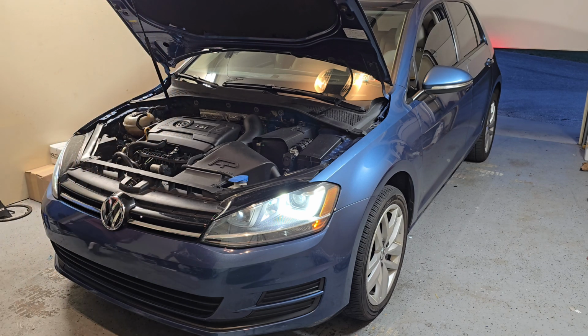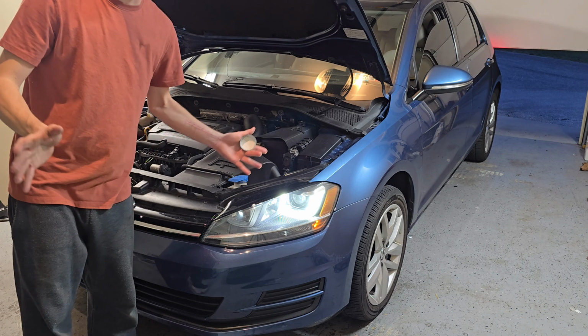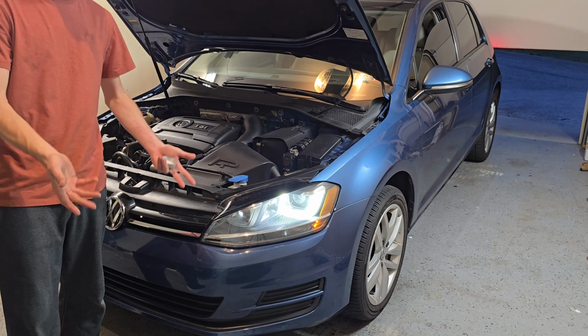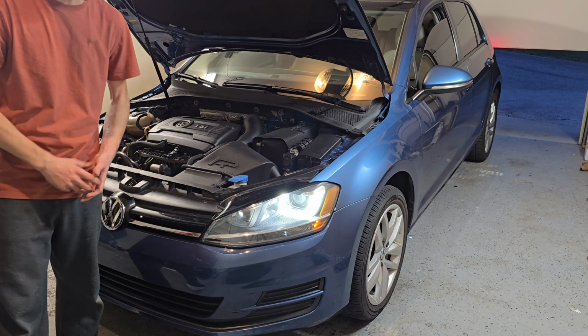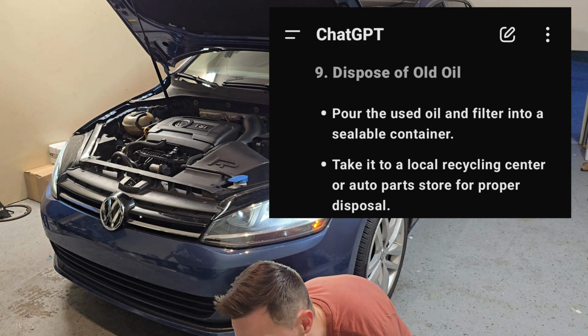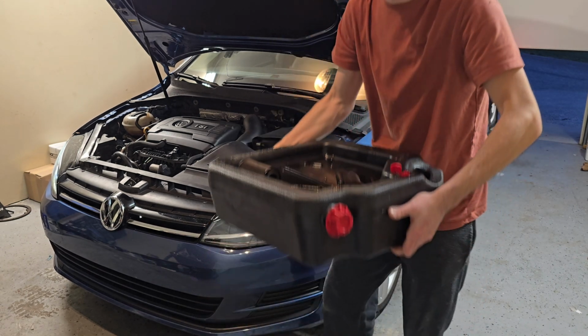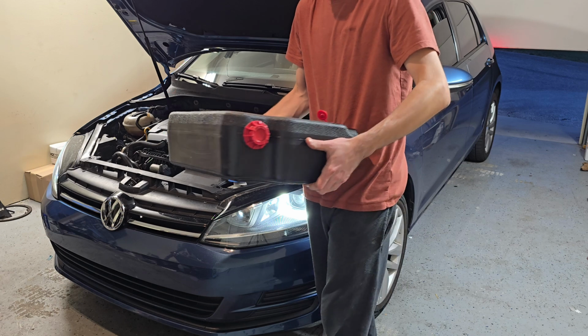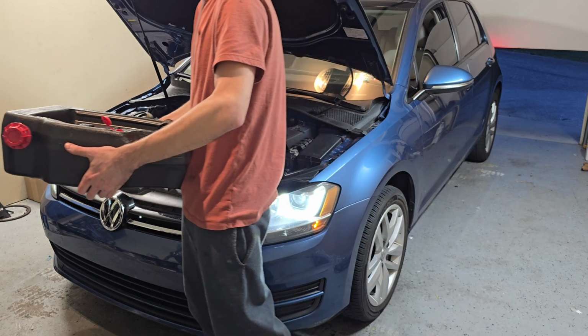And then one thing that I did like that it did was it didn't say, hey, go dump your oil out in a cornfield somewhere. It says, you know, go recycle your used oil, which you should always do. And it tells you that you can do that at an auto parts store, which is nice because a lot of people don't know that. You can take this used oil in this sealed container to an auto parts store, dump it out in a used oil jug, and boom, you're good to go.